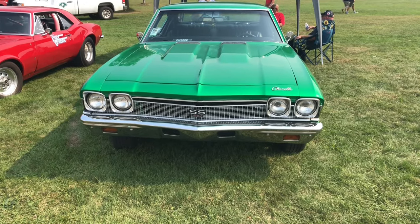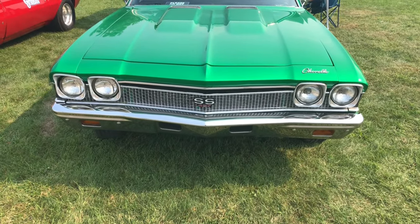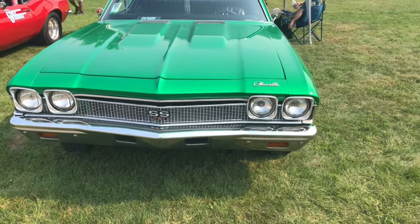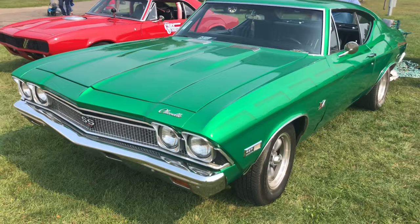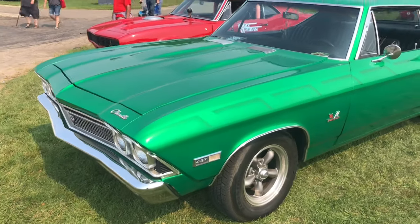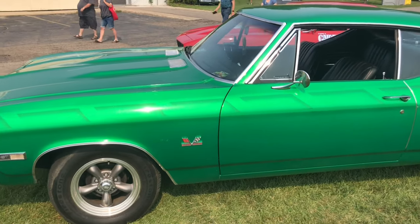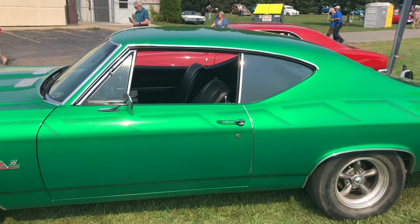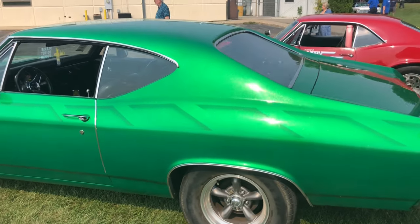Okay guys, a little bit of change up in colors. Let's go with a candy apple green. Nice car, let's look at it. All right guys, found us another Chevelle, but this one's got a 427. So says the tags. Look at that green color. This is nice. Real nice. Looks like it's a 69.